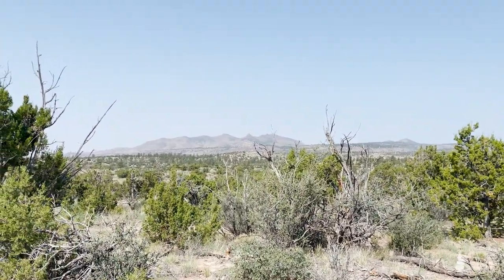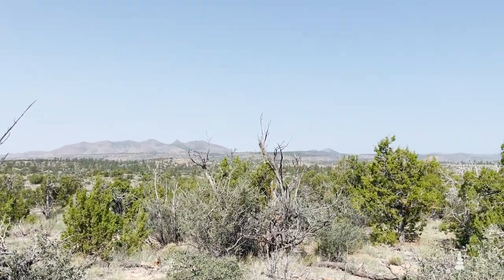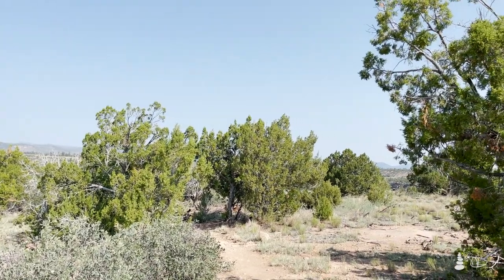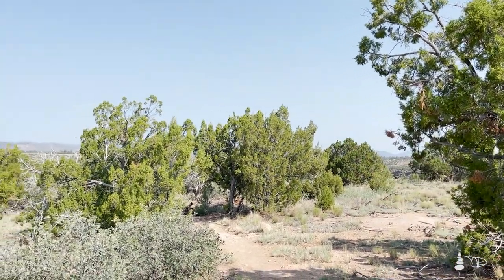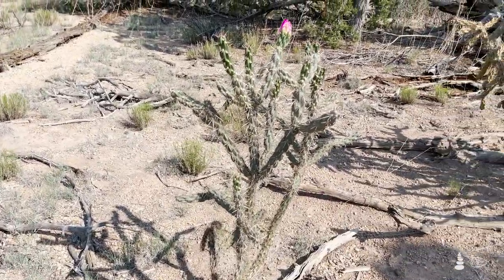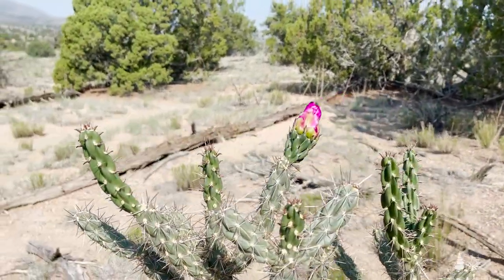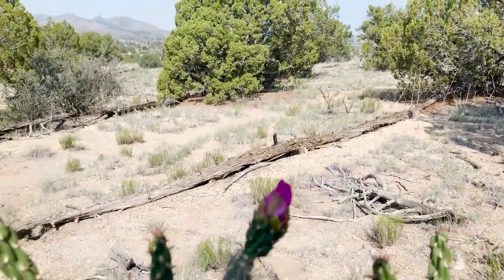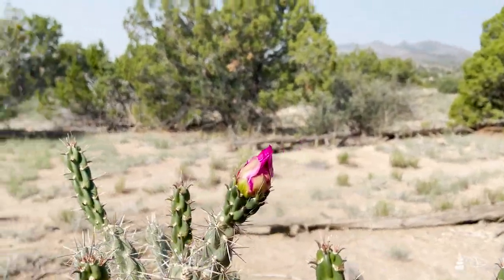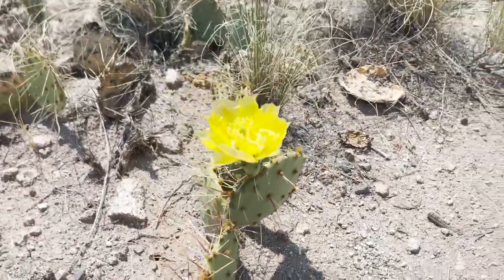So we've got a beautiful view of some of the mountains on the Valles Caldera Rim here. Cerro Grande, that I've climbed a couple times, is somewhere out here, I think. I'll see if we can get a view of that shortly. All kinds of cactus out here, and a lot of them are in bloom, which is super pretty. See there.